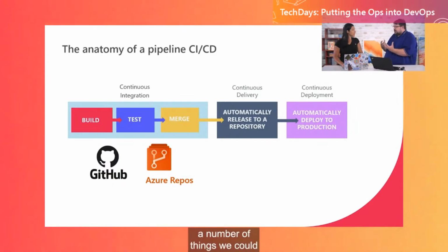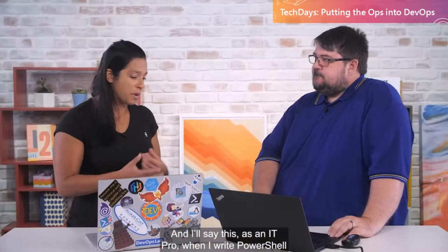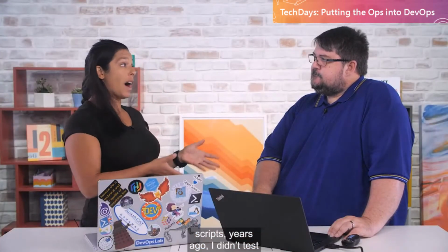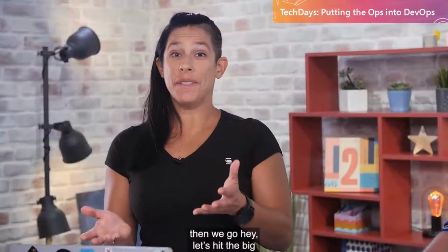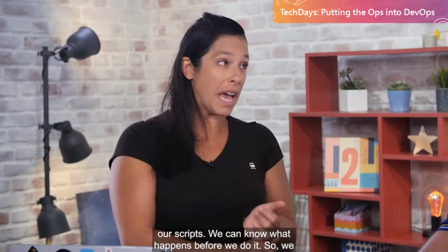There's a number of things we could potentially do. So let's just say I've written a piece of PowerShell that does something. I can put that into a CI, continuous integration. What kind of things can I wrap around it in terms of building my testing? Absolutely. And I'll say this, as an IT pro, when I write PowerShell scripts, years ago, I didn't test my scripts. I deploy them and then we go, hey, let's push the big red button. But now we can test our scripts. We can know what happens before we do it.